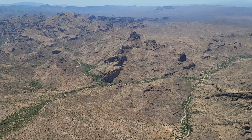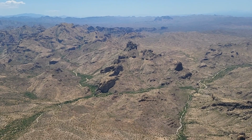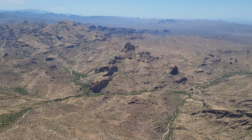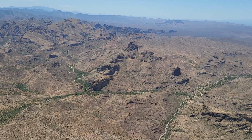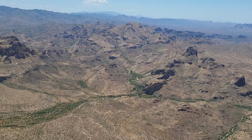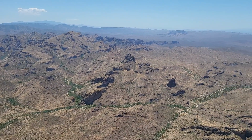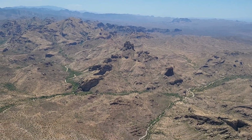To the right there, where the point comes together, where the two washes come together, that's usually where I park and hike. But I have been taking the bike up along through there. It was kind of a rough ride. A lot of water was running. But anyway, so still off. It's off wilderness property there.